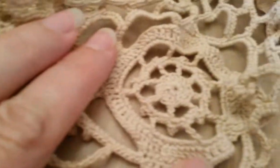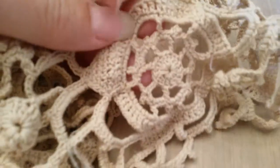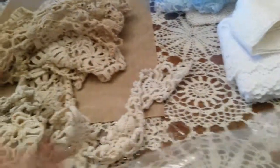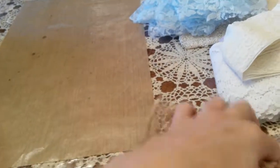I don't know. Actually, I think it's crochet. At first I thought it was tatting, but now that I see it closer in the video, I think that's crochet, but very fine crochet. So that was also in there as well. So that was in a big bag. I will put that off to the side and see what else we can find in this basket of wonders here.